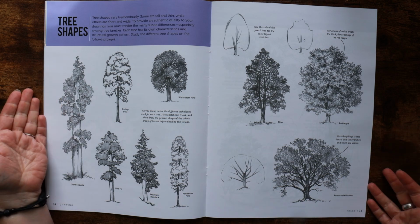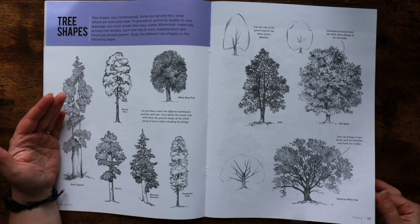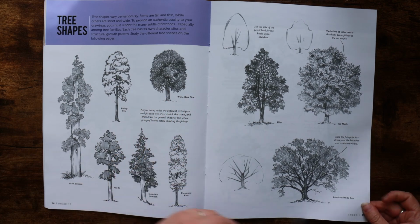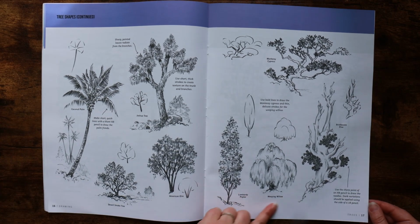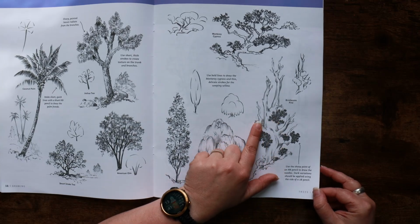And you can see there are a great variety of trees here. So again, if you are a more advanced artist, this is great, even just for practice to copy straight from and to get the feel for that different type of tree shape. So here we're getting into some more exotic things like palm trees and the weeping willow trees down here as well. And they give you little tips on the way if you come across things that maybe aren't so familiar.